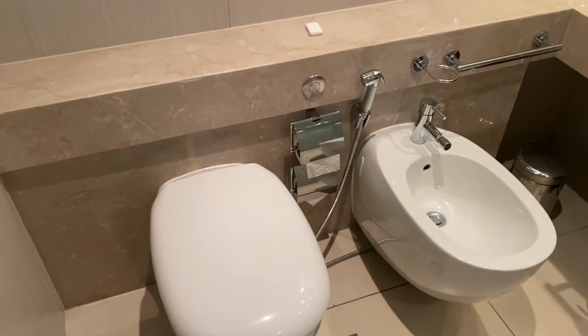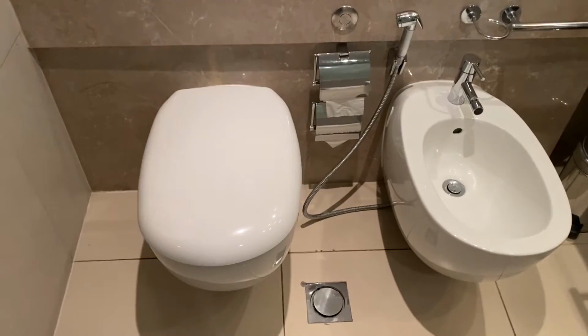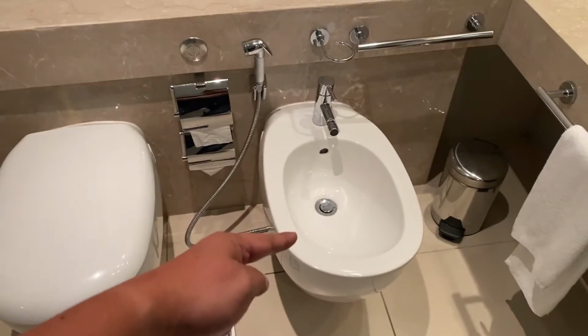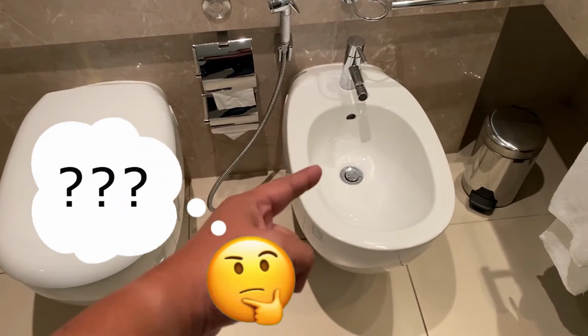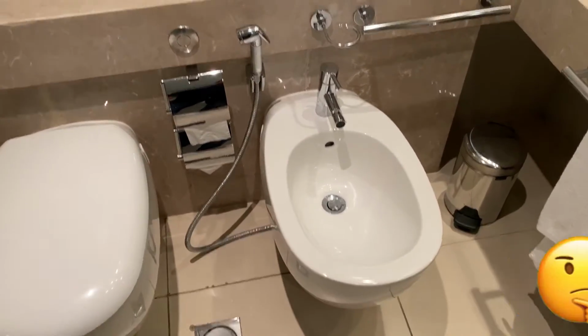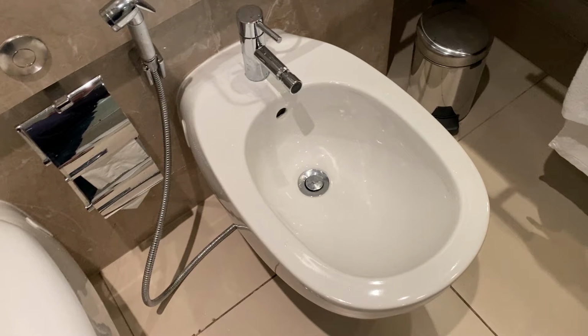Whenever you visit a hotel, you will probably see two things beside each other: the toilets and this strange looking bowl. Do you know what this is? This bowl is considered by many people as one of the most essential tools in a toilet. If you don't know this, stay tuned and we will talk all about it.